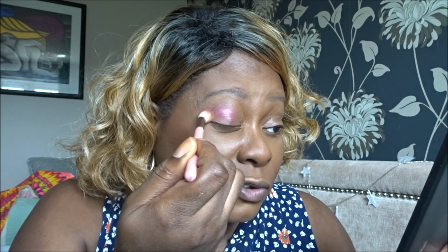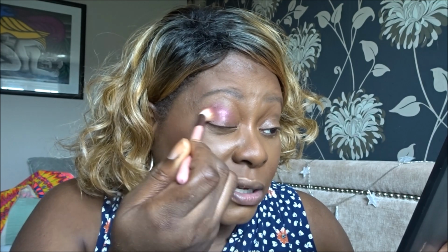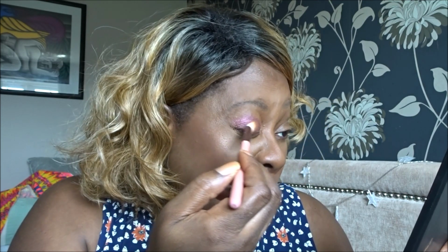Actually, you know what? I'm just going to go all over my lid with this. Just keep it simple today. And then what I might do, I might just use a silver as just a tip colour along there. You know what I mean? That's enough. I don't really want to go much brighter than that.